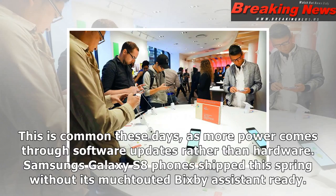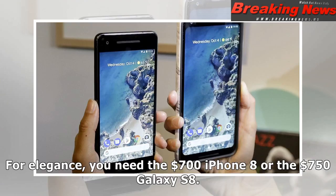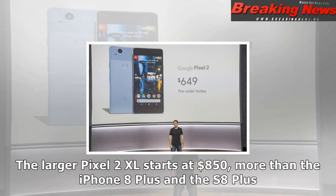Patience and prices. The fact that the Pixel is unfinished shouldn't deter would-be buyers. This is common these days, as more power comes through software updates rather than hardware. Samsung's Galaxy S8 phones shipped this spring without its much-touted Bixby Assistant ready. What you get in the $650 Pixel 2 is a great workhorse. For elegance, you need the $700 iPhone 8 or the $750 Galaxy S8.